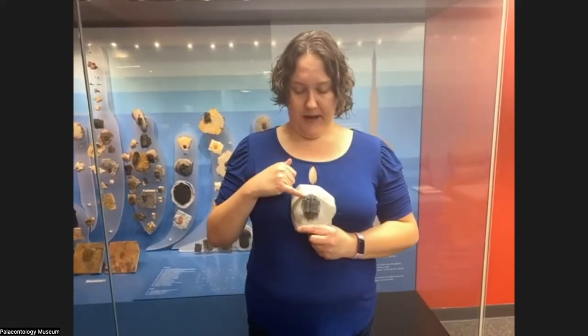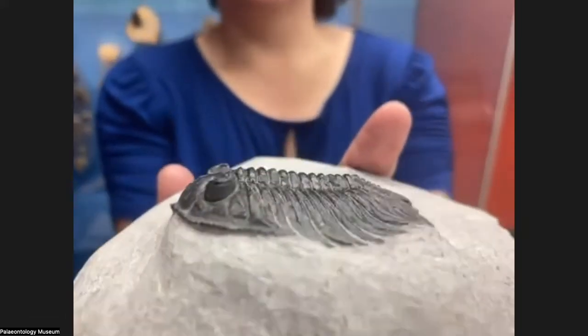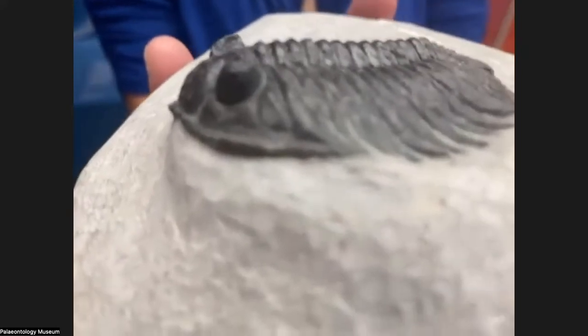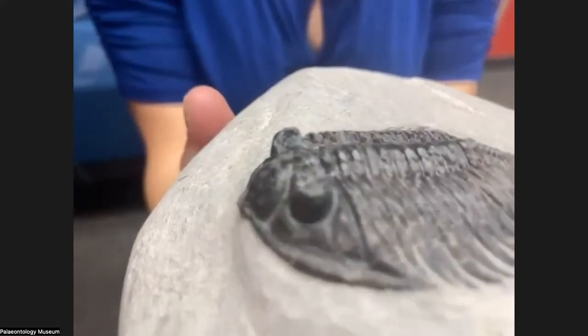They were the first animals to have a compound eye. I don't know if you can focus in and see on that. But compound eyes are the same kind of eyes that insects have. Usually if you think of a dragonfly eye, it's a great example of a compound eye.